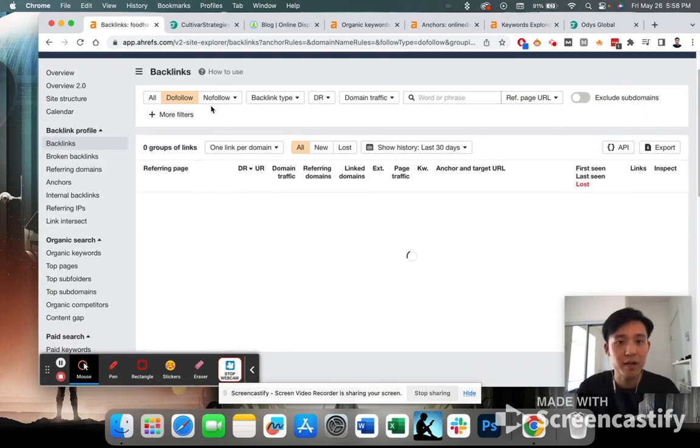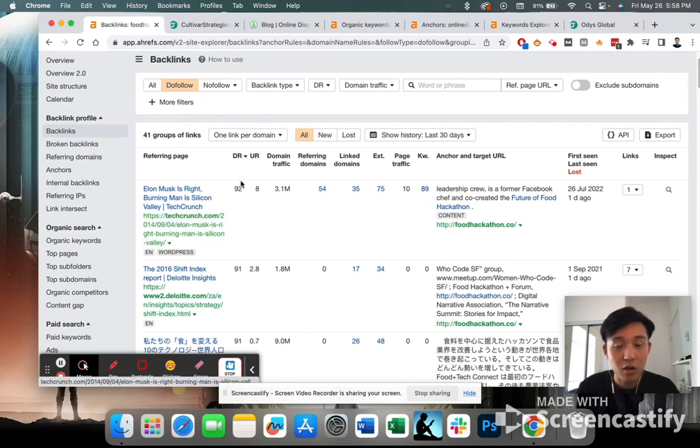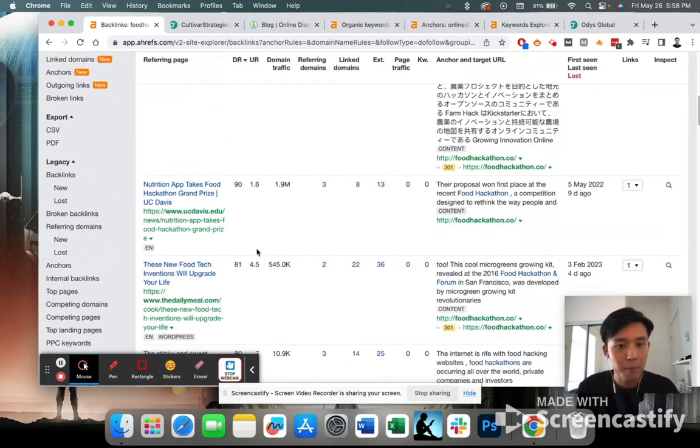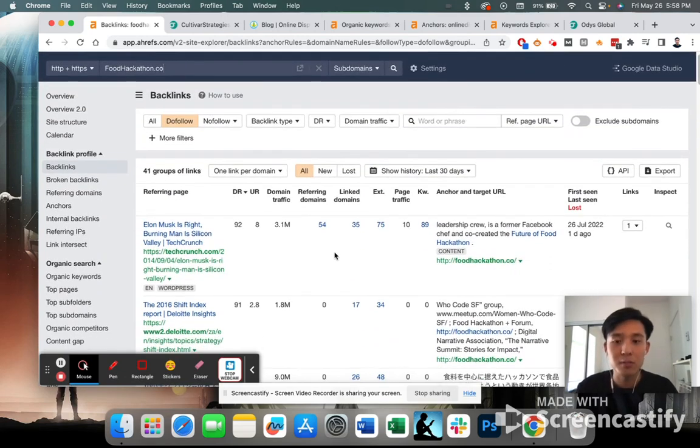Once again, dofollow backlinks. Those are the powerful domains. And then you can take a look, techcrunch.com, domain rating of 92, deloitte.com, DR 91, ucdavis.edu. This is a really hard backlink to get. And if you're a new website in the cooking space or the food space, it's really hard to get these kind of backlinks. So the fact that you can just buy an expired domain and 301 redirect this entire domain to your website, it will really boost the amount of quality organic traffic you get in the long run.